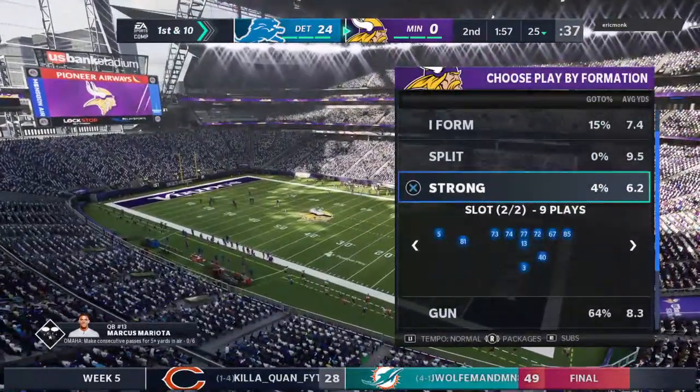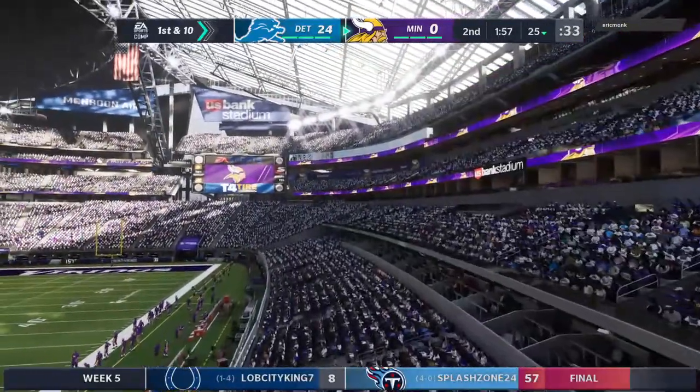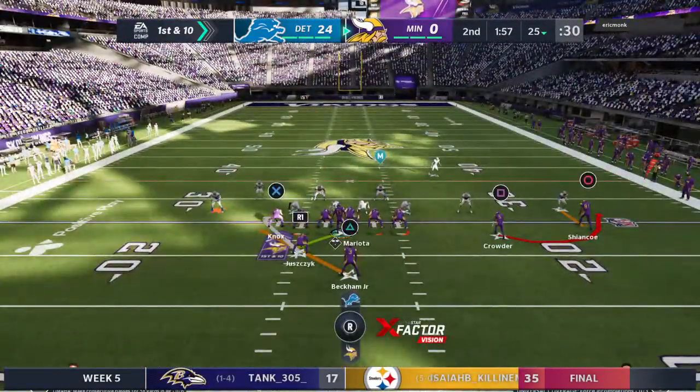Made at the 25-yard line. The Vikings take over 1st and 10 at their own 25-yard line. Here are the Vikings now to start their next drive.